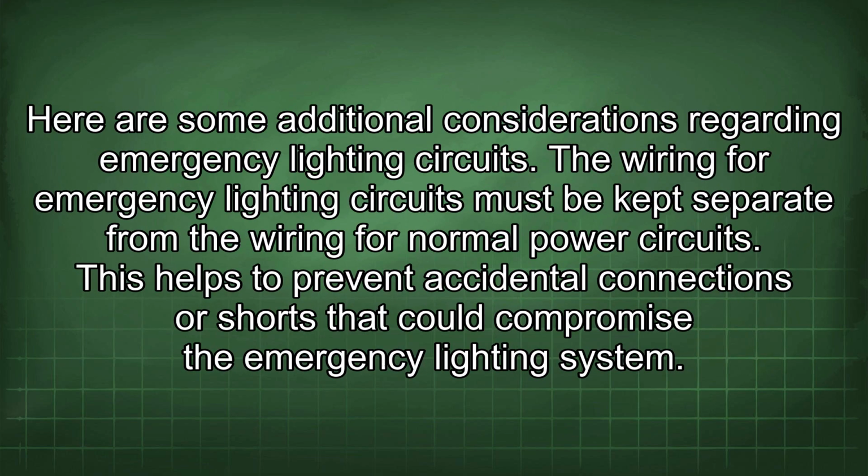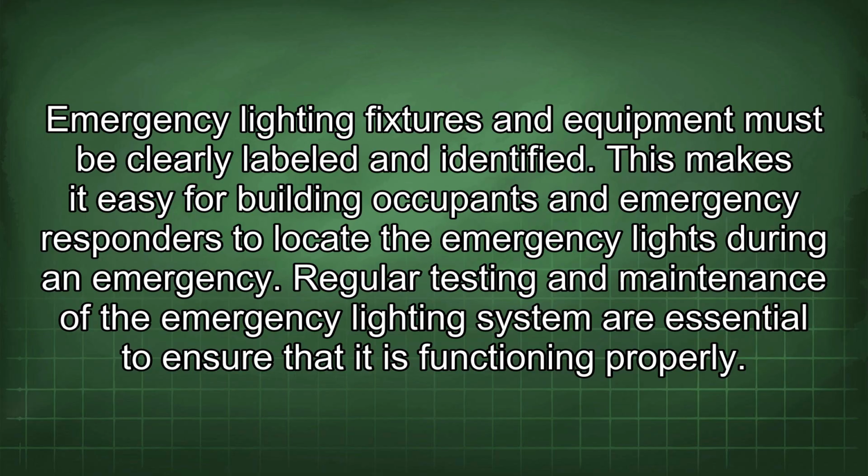Here are some additional considerations regarding emergency lighting circuits. The wiring for emergency lighting circuits must be kept separate from the wiring for normal power circuits. This helps to prevent accidental connections or shorts that could compromise the emergency lighting system. Emergency lighting fixtures and equipment must be clearly labeled and identified. This makes it easy for building occupants and emergency responders to locate the emergency lights during an emergency.